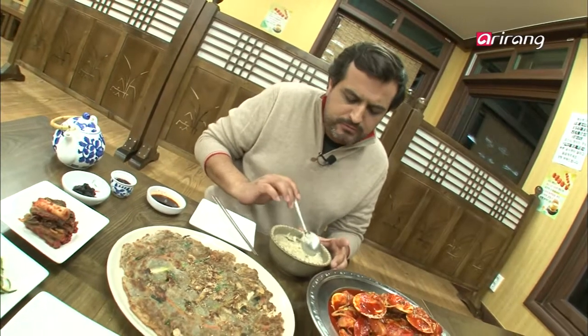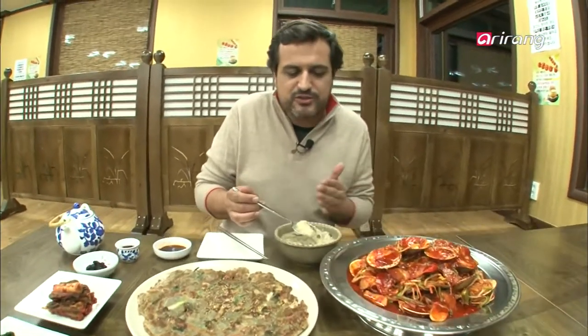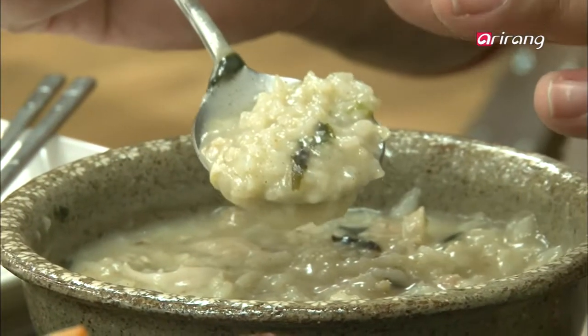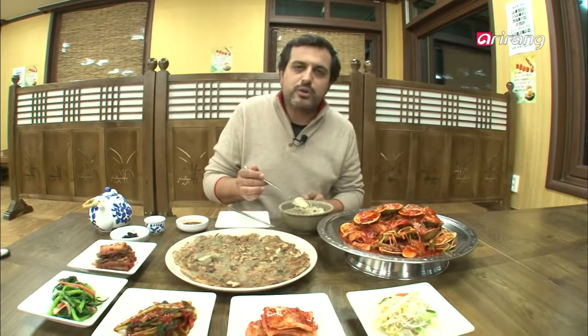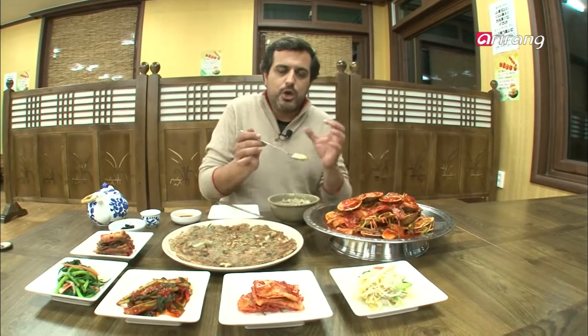Really refined. So I don't know if it's nice to make the balance between the two, because this is so strong that it can kill the taste of this one. So I'm going to contradict myself. I think it's better to have this one first and then this one after, because that's not going to make a match, actually.